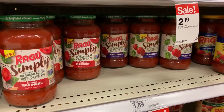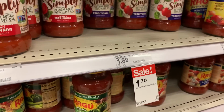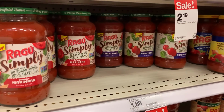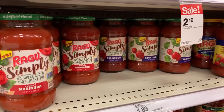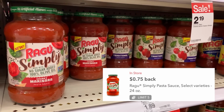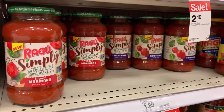Hopefully you guys stocked up on those veggies. That was veggie time. It is pasta sauce time this week, and it is the Ragu Simply. They're $1.70. Now we do have a $1 off 2 coupon in our 3/3 Smart Source, so grab 2 of them. Previously, there were a ton of hang tags on here, but I see nada at this store. What you're gonna do then is pay $2.40, redeem to Ibotta for 2 75-cent cashback rebates. These are gonna end up being 90 cents for both, or 45 cents per jar.